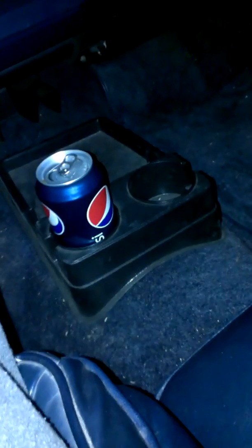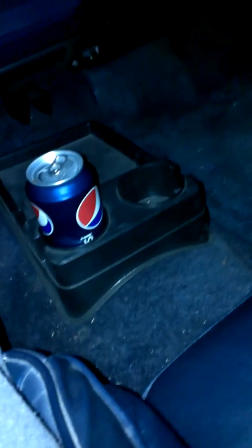Got my Pepsi. Love that shit. Just like my dad used to do. Always drank Pepsi. He loved it. So do I.